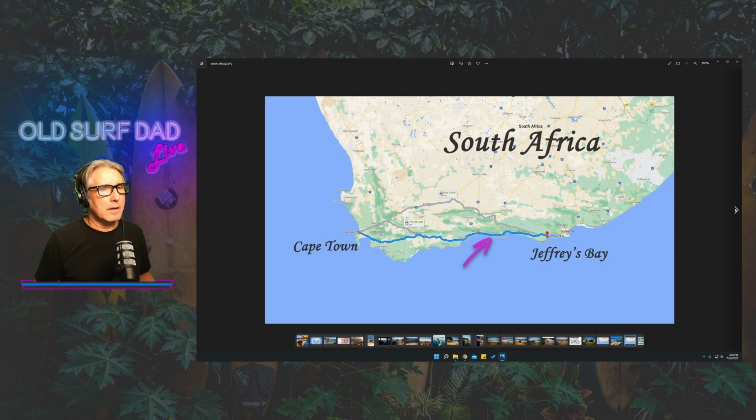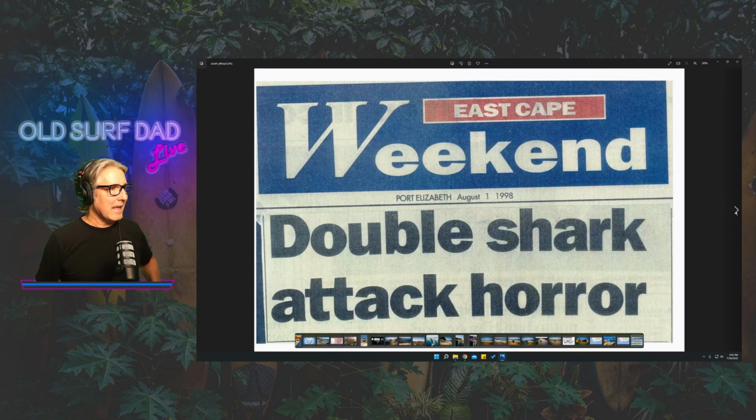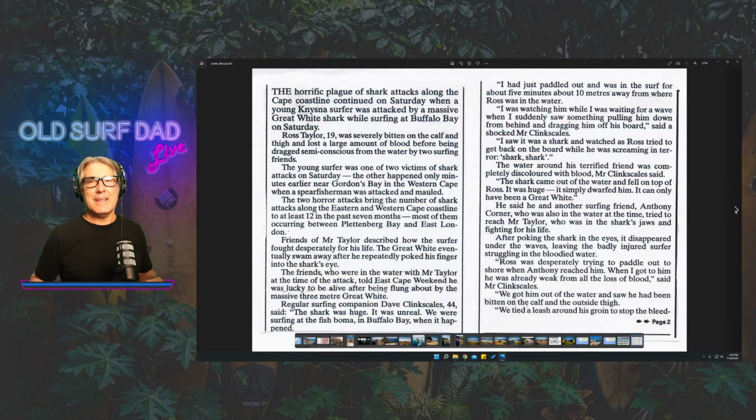And I'm like, please tell me that's not what I think it is. And 30 minutes later, I'm listening to the radio and they say, hey, news alert, we've had another shark attack. And that was the second one that day. And I clipped the article from the newspaper. And in here, it talks about in 1998, when I was there, there were 12 attacks.